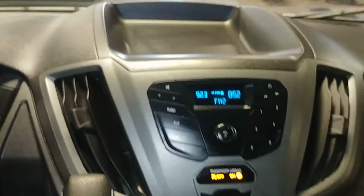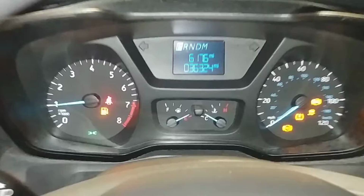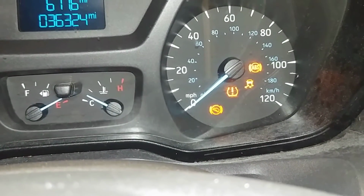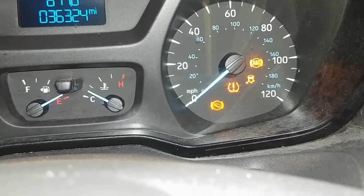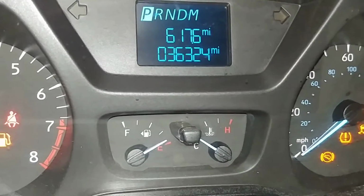You got your AM, FM, CD player on it and all that good stuff. You got your AC controls right down below. You got your backup camera. This is what your instrument cluster looks like. Here we go, your lights. You got ABS, traction, and I don't know what that is, but that's what you got. 36,324 miles is what is in here, and that pretty much completes the tour.